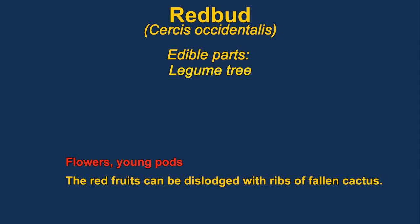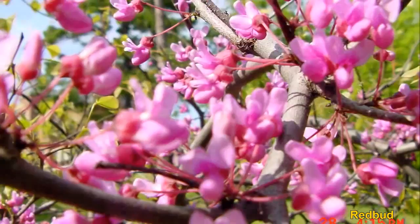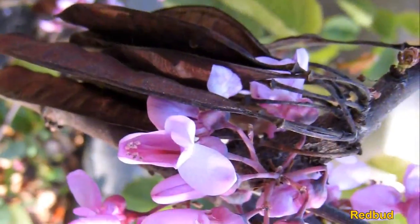The flowers of redbud are edible. They are small trees. They usually only grow about 20 feet tall. The flowers are pea-like, and the plant grows pods like a pea, and the pods persist through the winter. The young pods of the plant are also edible.